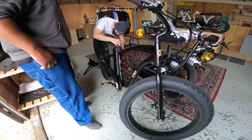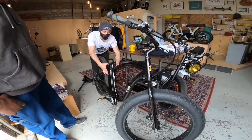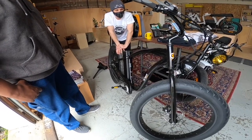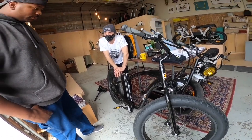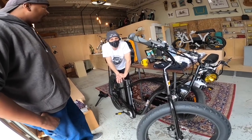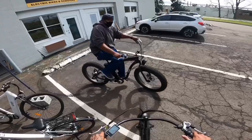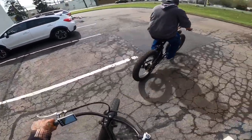So this one is the Outlaw. Oh, the Outlaw. We have the Outlaw and the Rambler. Okay. And you know, there used to be this whole idea that a step-through is a women's bike. It's not at all how this world is anymore. And the Rambler is a 750 watt too, just like this one.